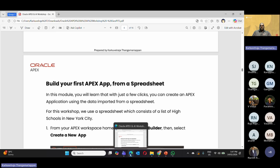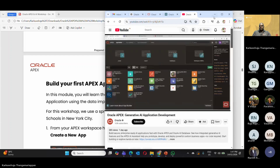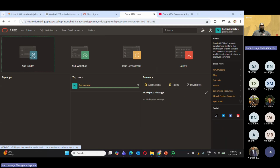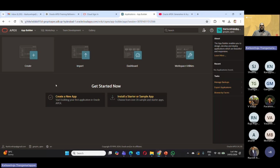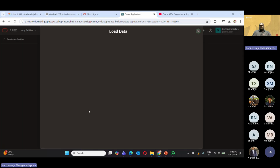Building a first application is very easy in Oracle Apex. See here, that demo I can do. Here, application builder, and create a new app. And yeah, I'm naming it my first app. Create application from your file.